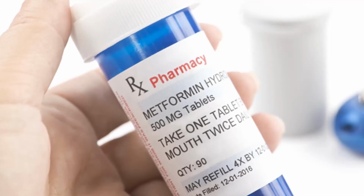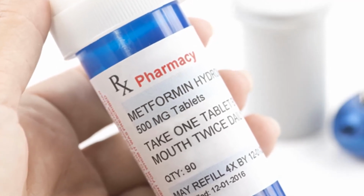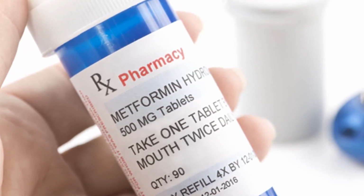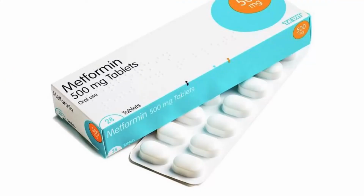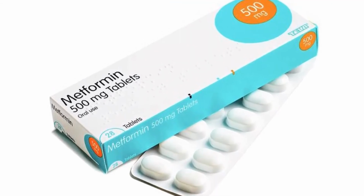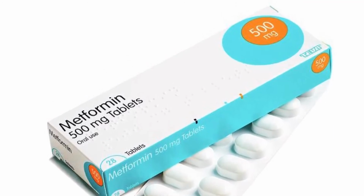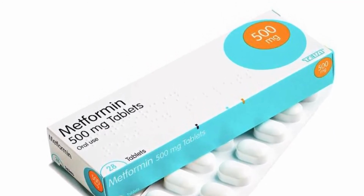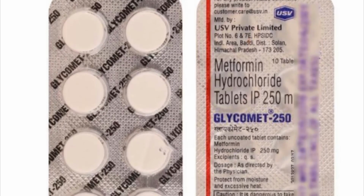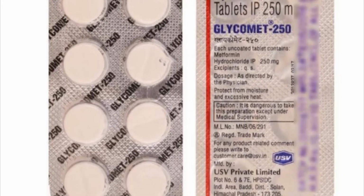The safety and effectiveness of Glucophage for the treatment of type 2 diabetes mellitus have been established in pediatric patients 10 to 16 years old. Safety and effectiveness of Glucophage have not been established in pediatric patients less than 10 years old. Use of Glucophage in pediatric patients 10 to 16 years old for the treatment of type 2 diabetes mellitus is supported by evidence from adequate and well-controlled studies of Glucophage in adults with additional data from a controlled clinical study in pediatric patients 10 to 16 years old with type 2 diabetes mellitus, which demonstrated a similar response in glycemic control to that seen in adults.